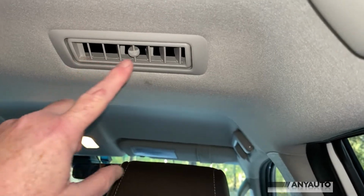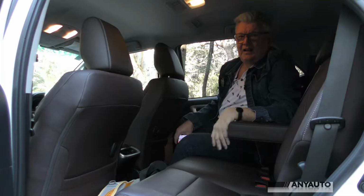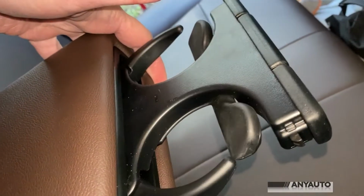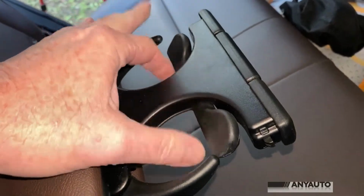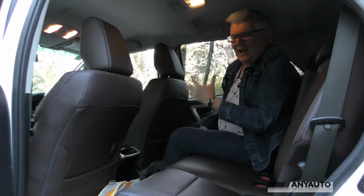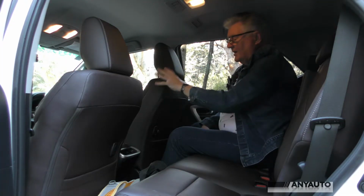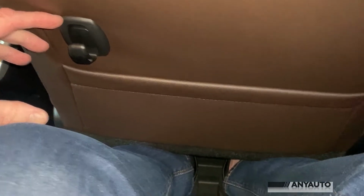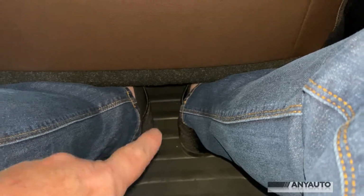There's some overhead vents and the light controls. And for longer trips, a fold down center armrest with pop out cup holders. There's also an absolute mountain of space. I've got the seat set for me, a good 10 to 12 centimeters of space, and my feet go right under the seat in front.